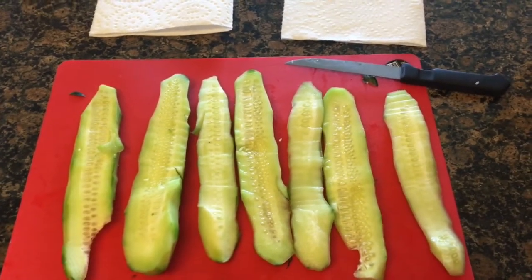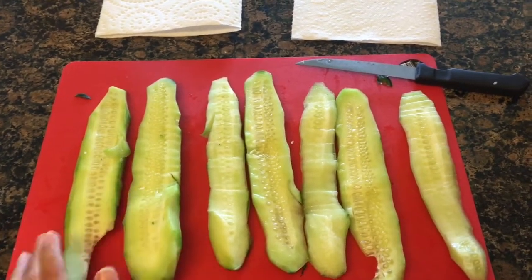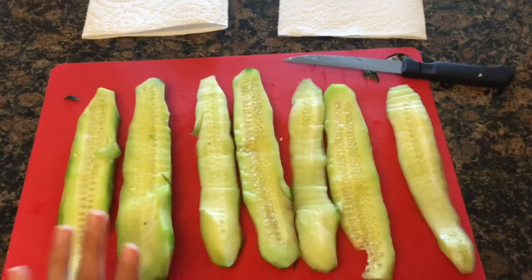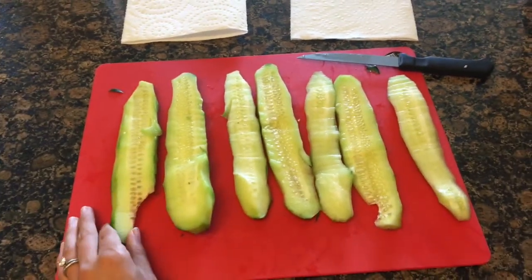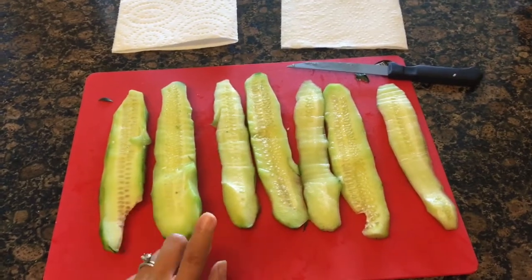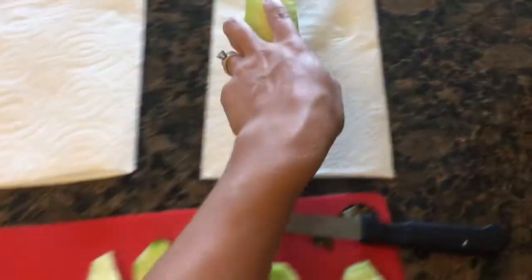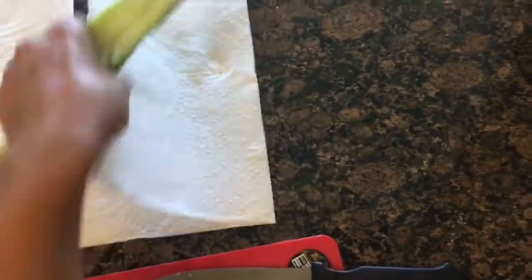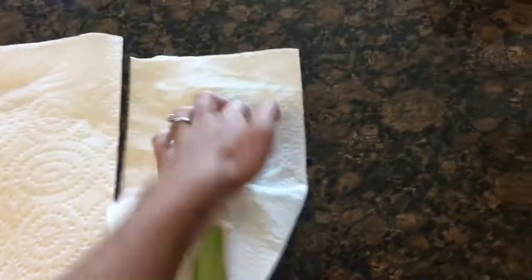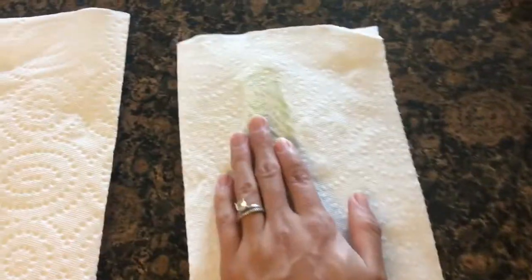Now, the next thing we're going to do is try and get as much water out of these things as you can. This prevents the sauce from being too runny. The best way to do this is to grate the cucumbers up and put them in a very, very fine colander overnight. However, I don't have any of those right now, so we're improvising. So I'm going to take the cucumbers and stick them in between paper towels, and I'm just going to press on them for a while and try and get as much water out as I can. You can see it's already getting pretty wet.